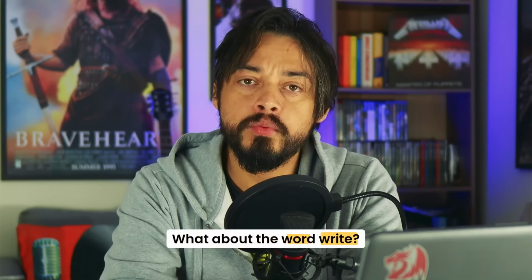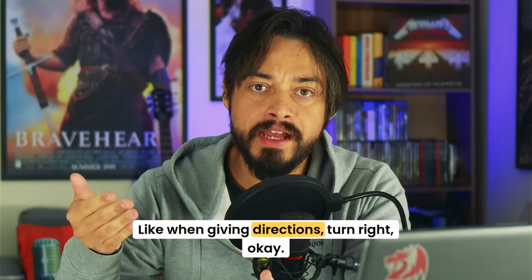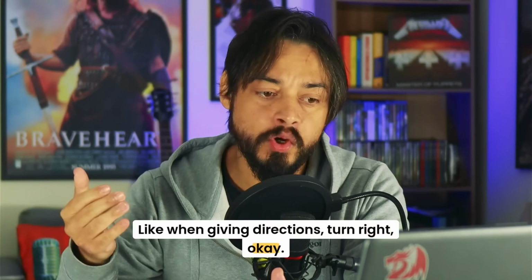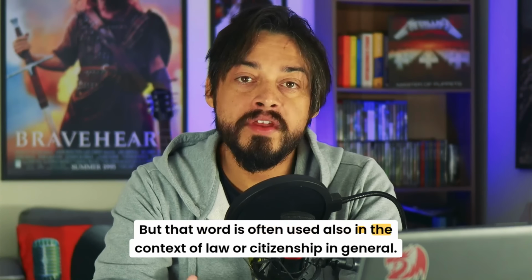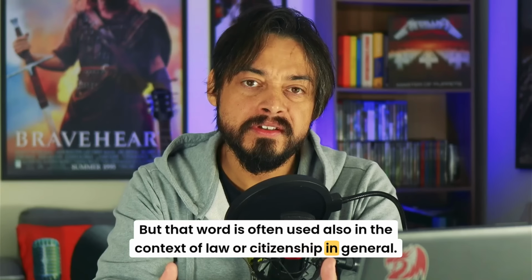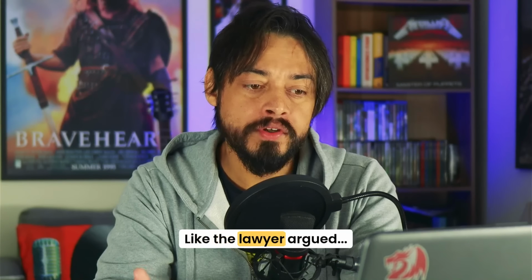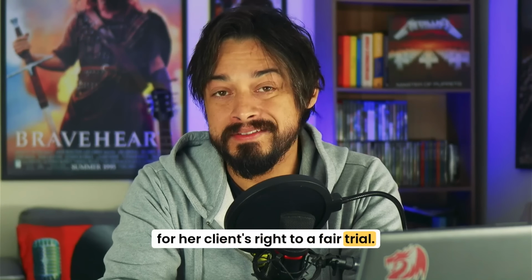What about the word right? Turn right at the next corner. Like when given directions, turn right. Okay. But that word is often used also in the context of law or citizenship in general. Like the lawyer argued for her client's right to a fair trial.